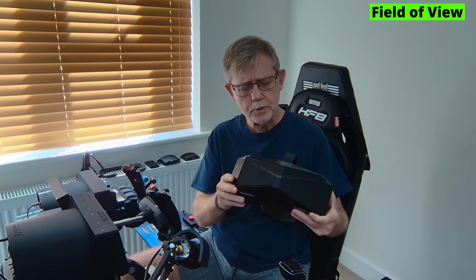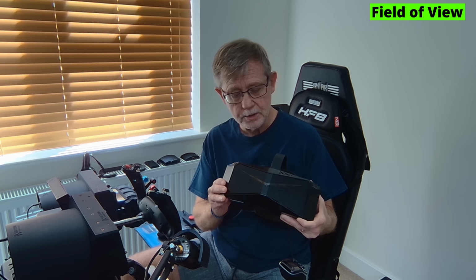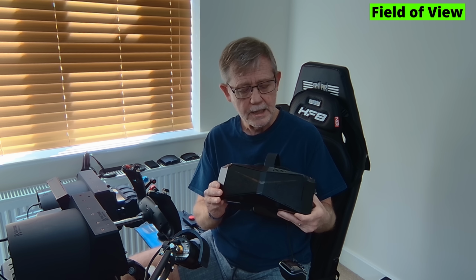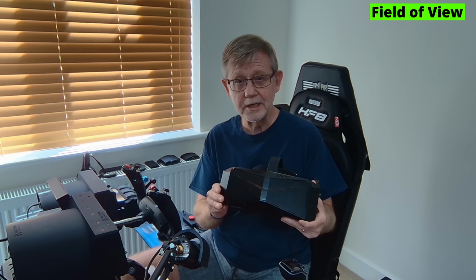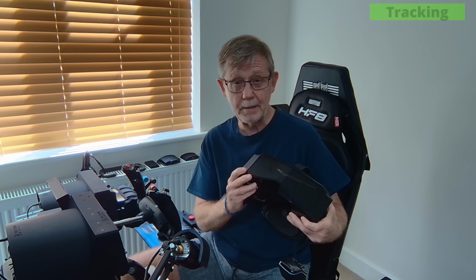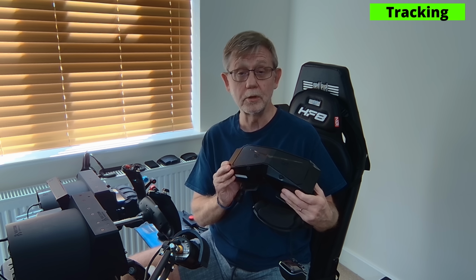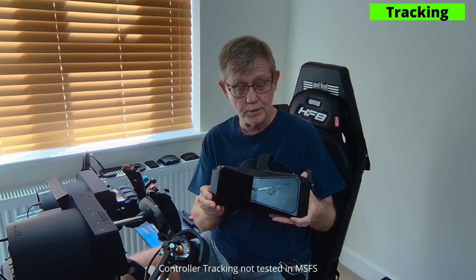But the one thing that was noticeable was how large the vertical FOV was in comparison to something like the Varjo Aero and so on. So the FOV isn't the largest, but more than good enough in my opinion. It comes with built-in cameras, so it features inside-out tracking, and for static VR, flight simulation, racing simulation, that type of thing, I found that it worked faultlessly. I had no tracking issues with the headset whatsoever.